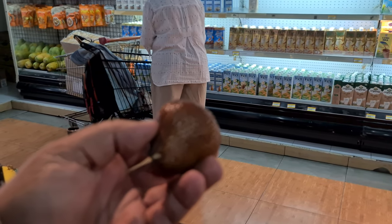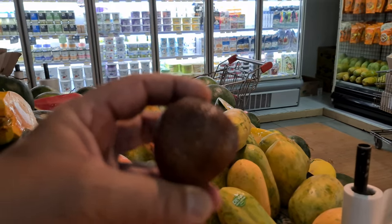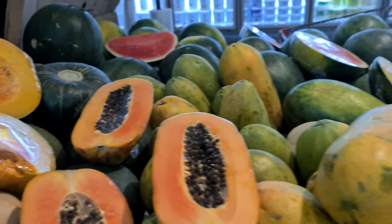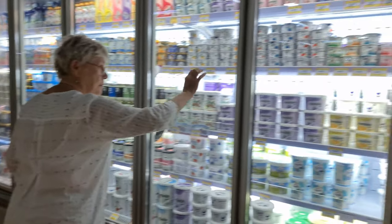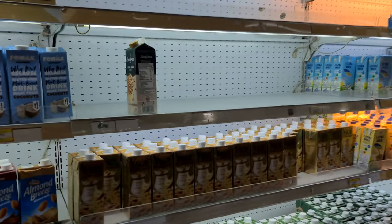These are these weird fruits that I do not like. I described them in an earlier video as like dragon testicles. They're basically bitter inside, not tasty, unlike papaya of course, which is absolutely divine. And they have lots of Western stuff here, at a premium of course.